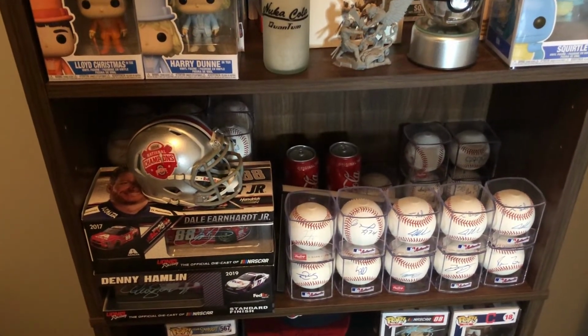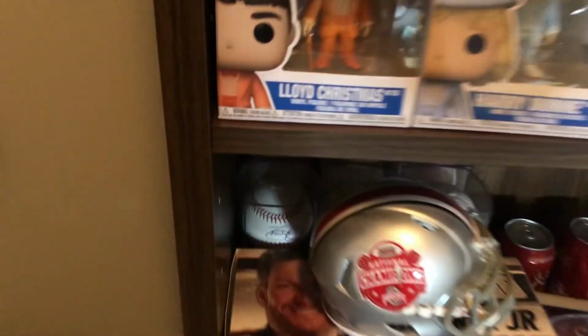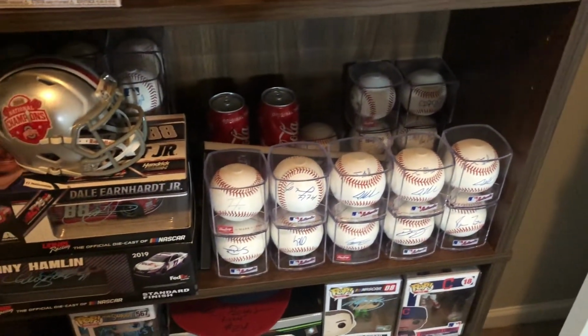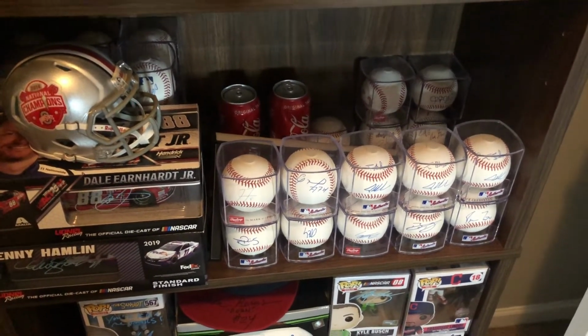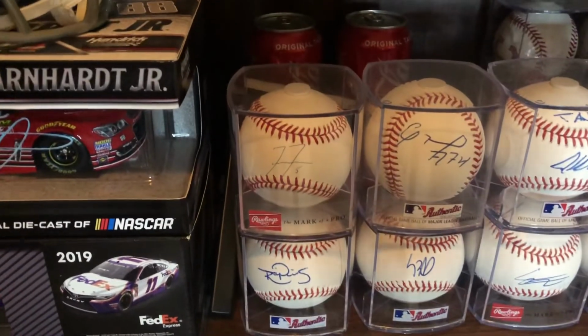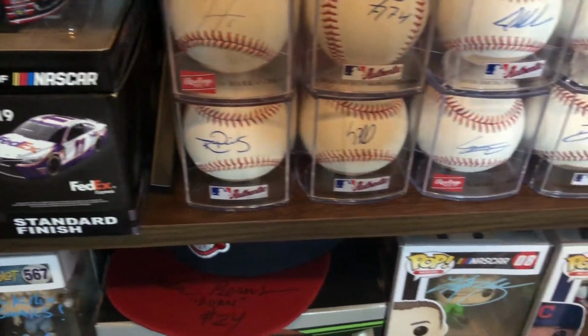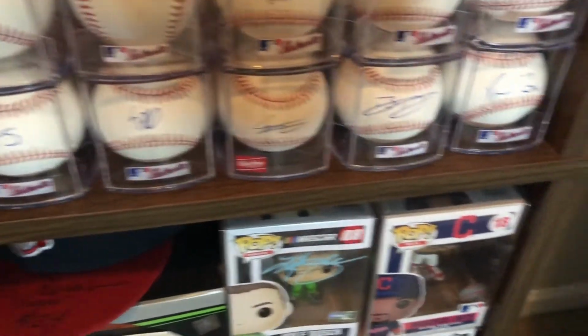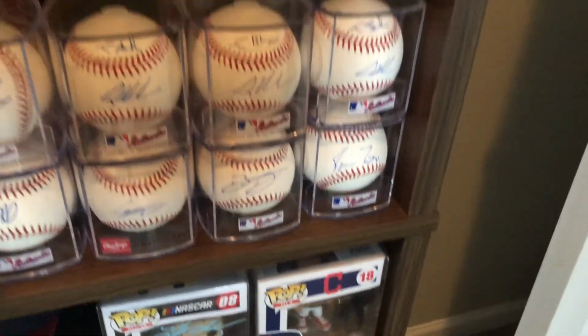Also, autographed baseballs. I have some behind here. I don't have enough room for all of them. I need to get a bigger house, a bigger display. That's Freddie Freeman, Rajai Davis, Luis Robert, Eloy Jimenez. That's Vlad Jr. and Bo Bichette, Spencer Torkelson.